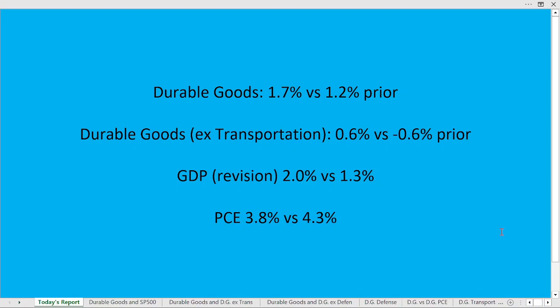First off, durable goods were released at 1.7% versus 1.2 prior. That's an improvement. Durable goods is a measure of those products that are designed to last more than 5 years, like dishwashers, appliances, things of that nature. That's somewhat linked to the housing market as well. It's a positive sign. Durable goods ex transportation, not including transportation such as aircraft, was 0.6 versus a prior negative 0.6, and that is actually more directly linked to the housing market.